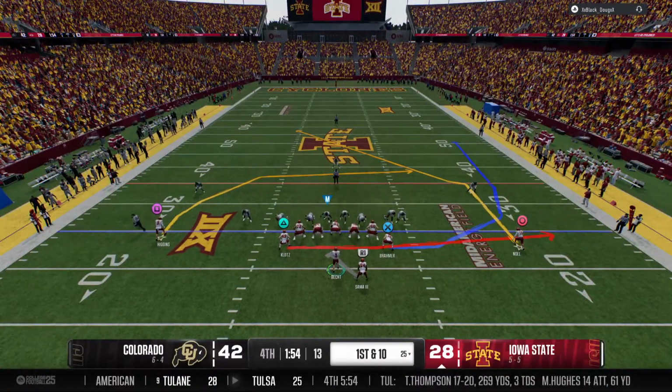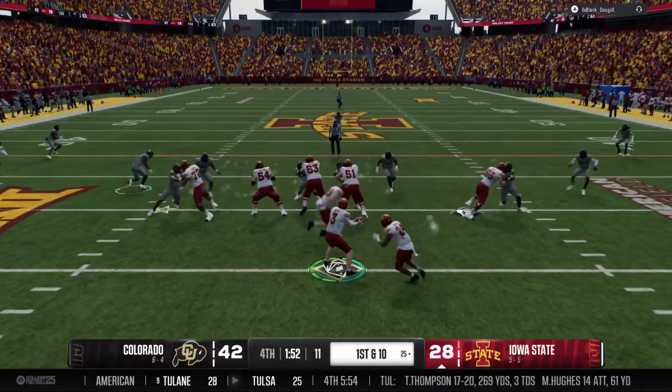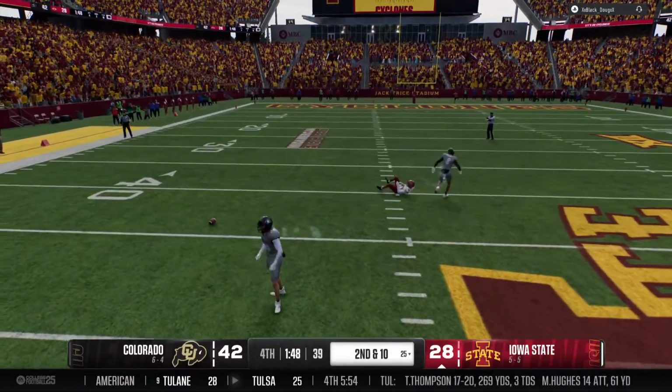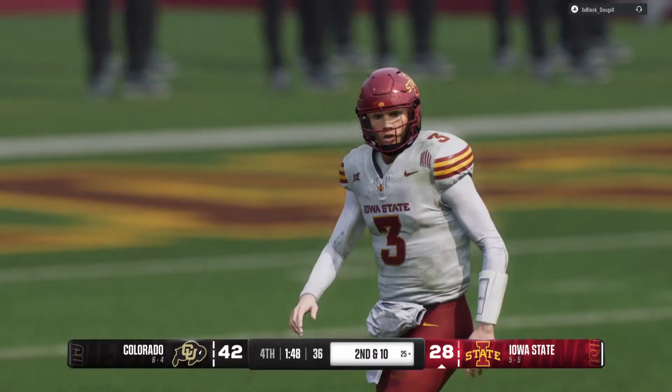Their drive chart is starting to look a little monotonous. Punt, punt, punt, David. And their defense is starting to get a little frustrated, too. They just keep putting me back on the field, possession after possession. Jesse, this offense needs to get their heads out of there, you-know-what.